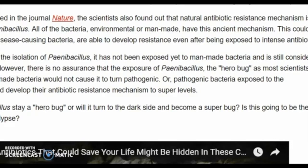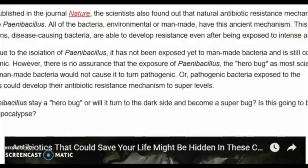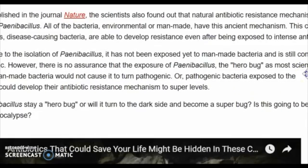Not to mention, if this thing modifies, changes, which bacteria do every year, if they've modified it and changed it, like it says right here, thankfully, due to the isolation of this bacteria, it has not yet been exposed to man-made bacteria. Well, that was when it was found. And is still considered non-pathogenic. However, there's no assurance that the exposure of Penibacillus, the hero bug, as most scientists are calling it, to man-made bacteria would not cause it to turn pathogenic. So what they've done is they've found a super bug that could be super for us, and they've turned it into what appears to be possibly the zombie apocalypse.